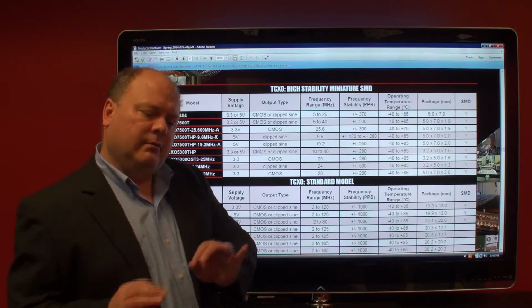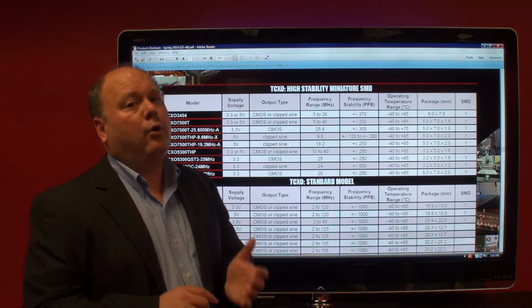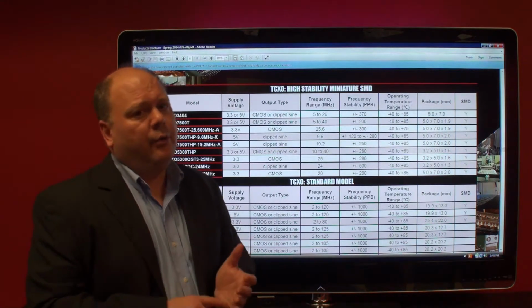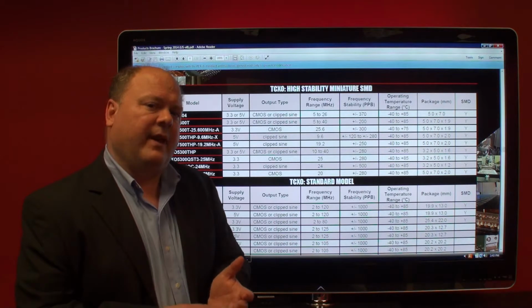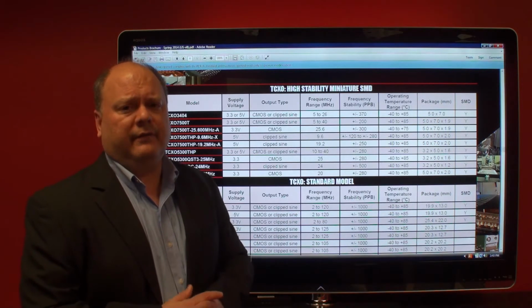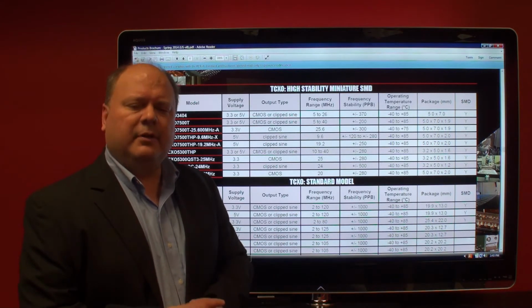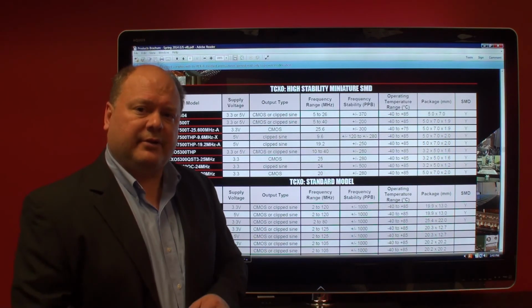Those other marketplaces, for cell phone TCXOs, pretty much only the direct manufacturers can compete effectively for that business. Again, we're talking millions and millions of units of usage per year, similar to a low-cost crystal used as a reference for a microprocessor chip.